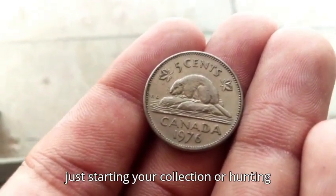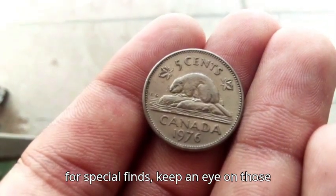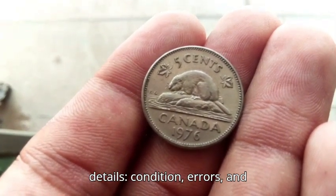Whether you're just starting your collection or hunting for special finds, keep an eye on those details: condition, errors, and provenance.